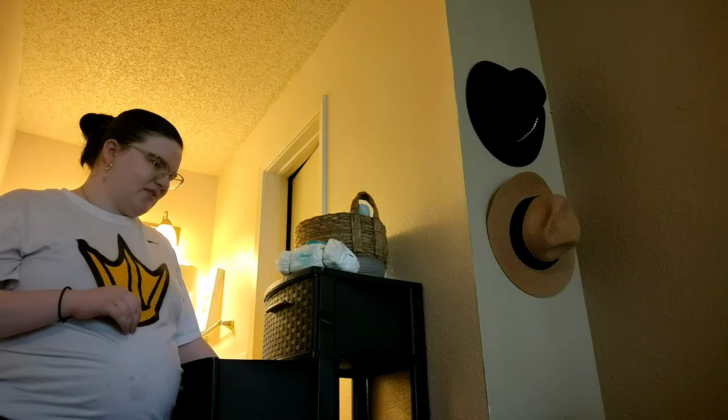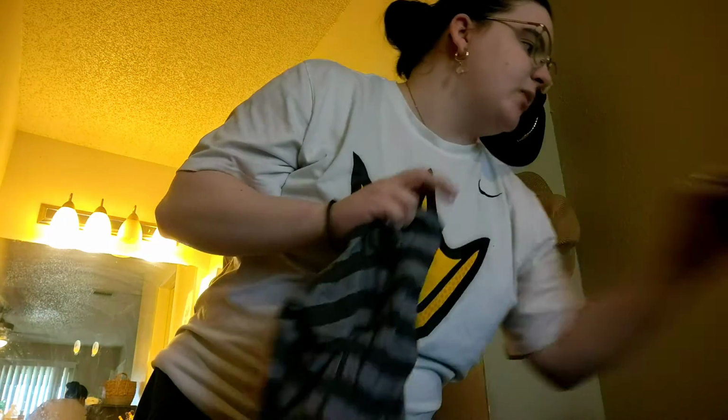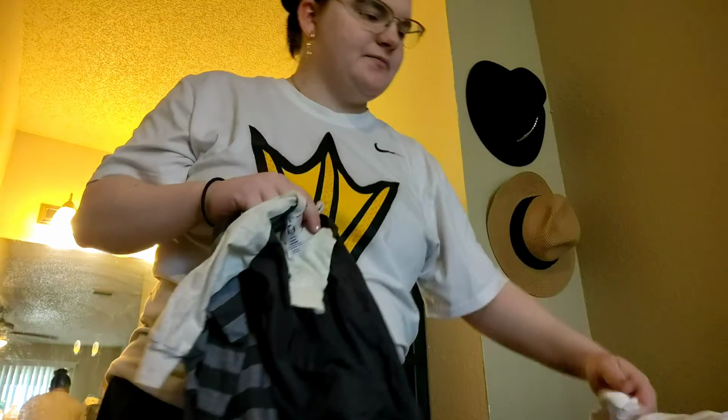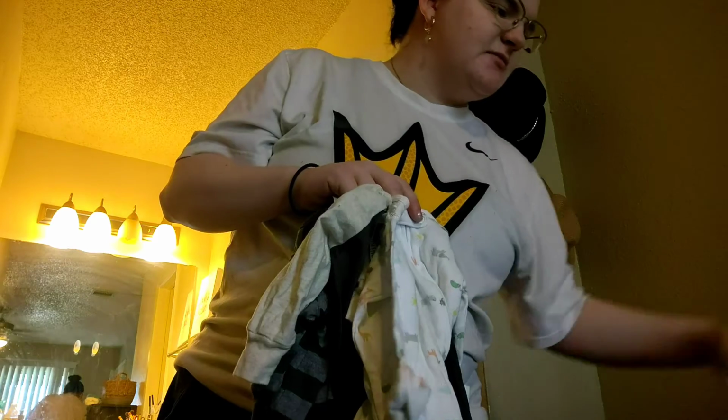So, what did I say? These are going to be sleepers and swaddles. So let me grab all the sleepers I have. I showed you guys the Gerber ones, and these are all newborn sizes. I have this one. I don't have very many swaddles, but this one was given to me. This little Swaddle Me newborn swaddle. So I'm going to try that out.